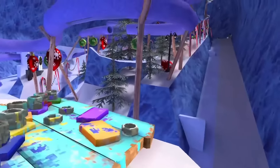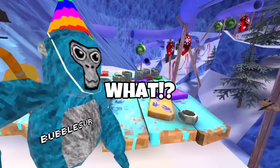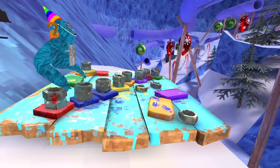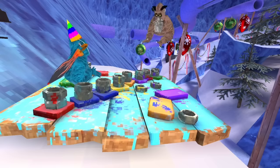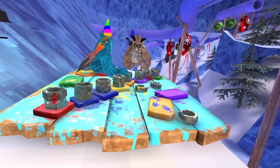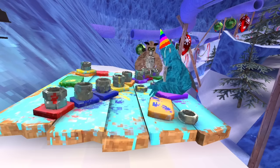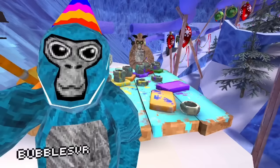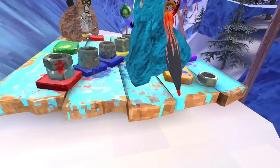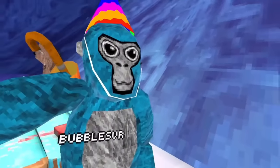Whoa, wait. Guys, I think I found something. I think I just found something out. This is where they make the finger painter badge. Because look, it's art class, and there's like little handprints all over this. Like, guys, look at this. There's literally handprints on that. Look, there's handprints right here. Red, green, and yellow. Okay, let's go check out what else there is.